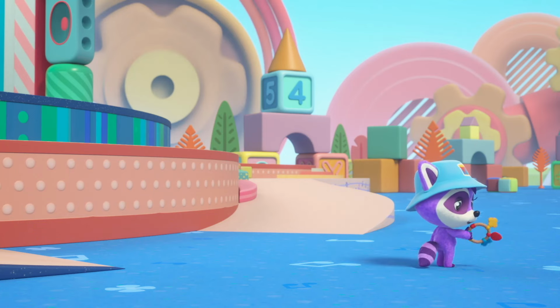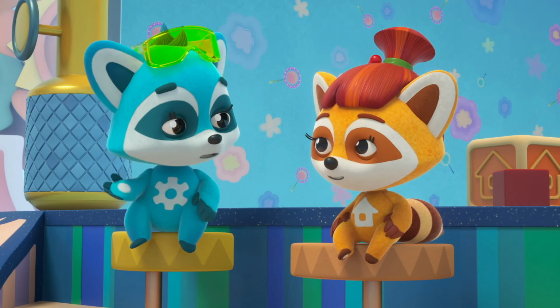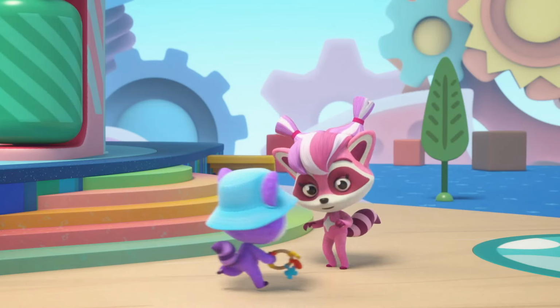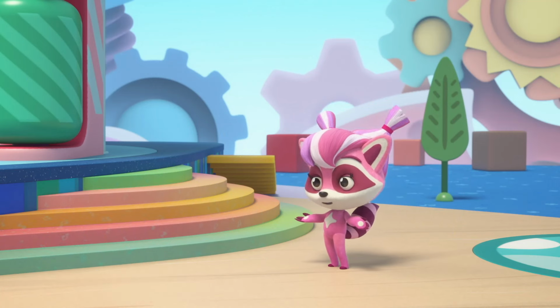Very interesting. Doka, how exactly does a rattle work? It's quite simple, Fluff. There are little balls inside it that make rattling sounds. You know, I can make sounds of my own without a rattle.